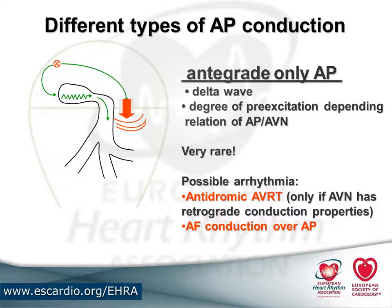So if a lot goes down the AV node and only little reaches the accessory pathway, then you have a small delta wave, or vice versa. In the worst case, you give some AV node blocking agent, and you have maximal pre-excitation because then you have no competition. Okay, so what could these people have?